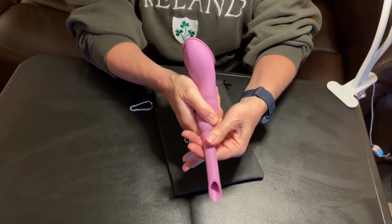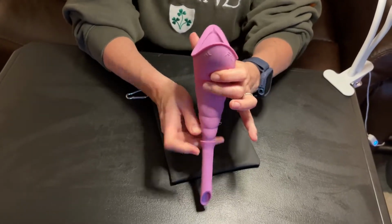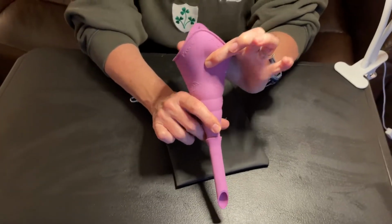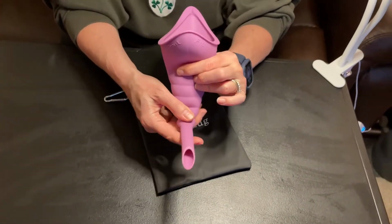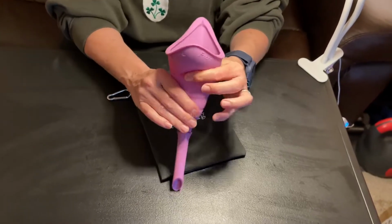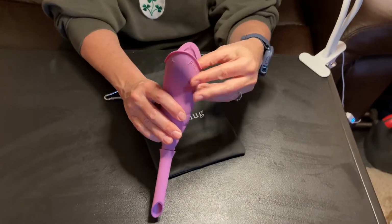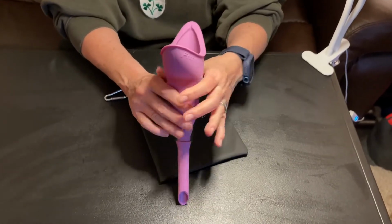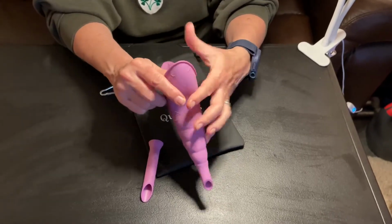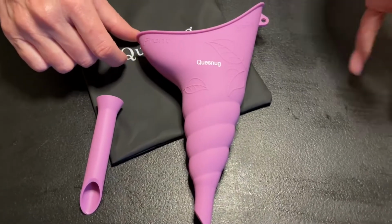But now, and I hate to say this, it's kind of like how guys can just go to the bathroom anywhere. Presto changeo. Now you can go to the bathroom anywhere too. You can move that up and down and point it whichever direction you want, because it's flexible. It's nice and soft. It's rubbery, but it doesn't have a hard rubber feel to it. This is something you can keep in your car, or in your backpack if you're out hiking, if you're dry camping, if you're someplace where you don't have a restroom near you.